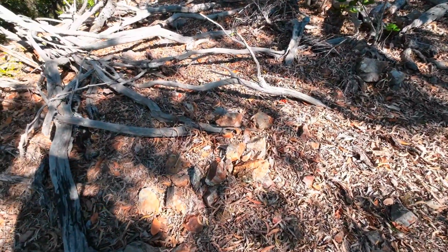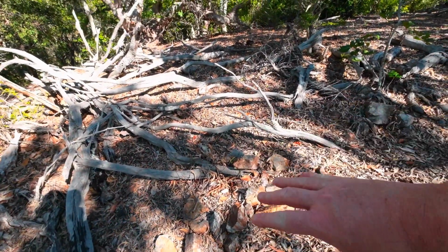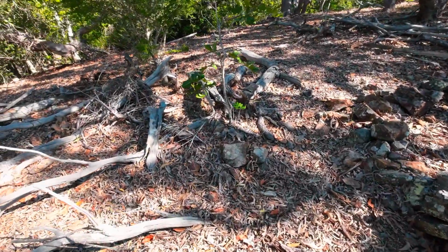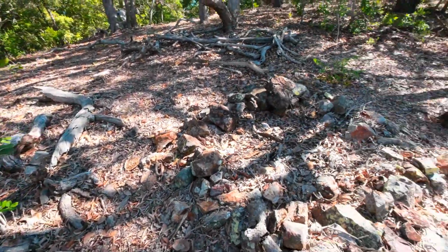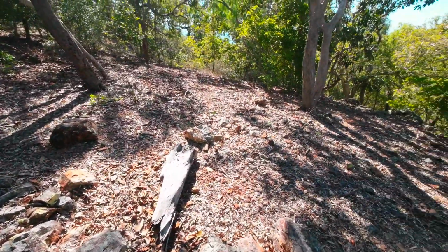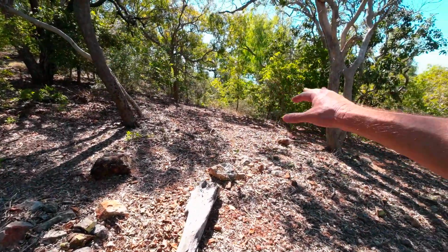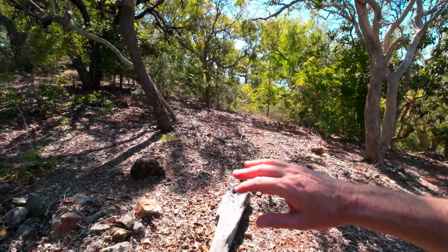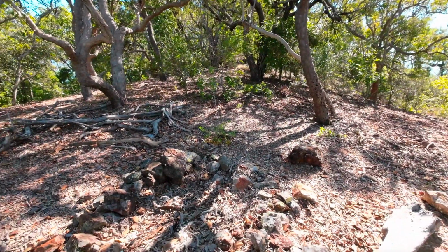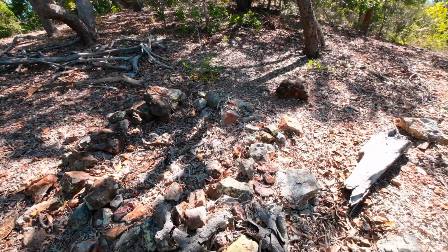Just noticed another one there, a little rock being stacked. Yeah, interesting one there, pretty cool, hey? There's a big open area, so you'd probably think there would maybe be tents here or something, eh, for the lookout. It could be a lookout, you never know. But yeah, there you are.